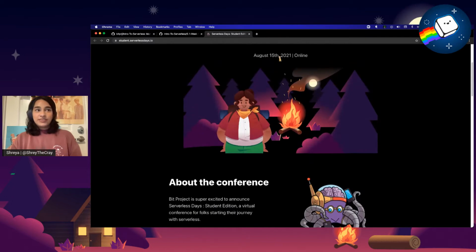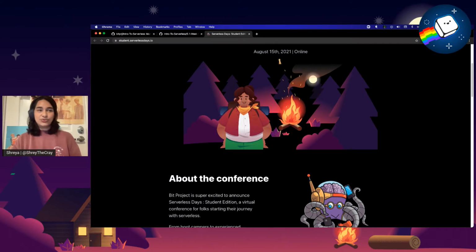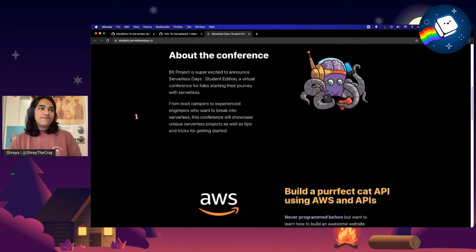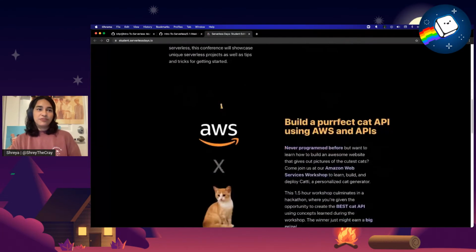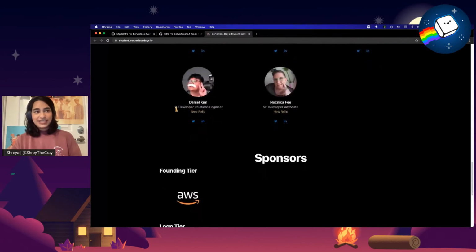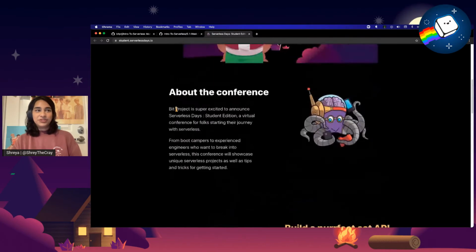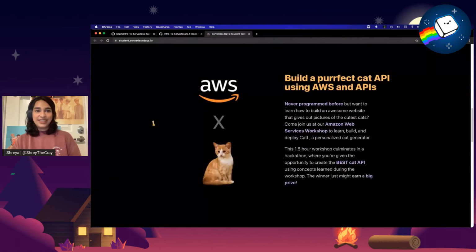The conference itself is on August 15th, and it's going to be held from 10 a.m. Pacific to, I believe, 4 or 5 p.m. Pacific. I'll send more details about this in Slack. And then there's a little bit more information about the conference and the speakers that are going to be attending and giving little talks throughout the course of it. There's going to be a really cool workshop that's going to be held by Ganning and Emily.